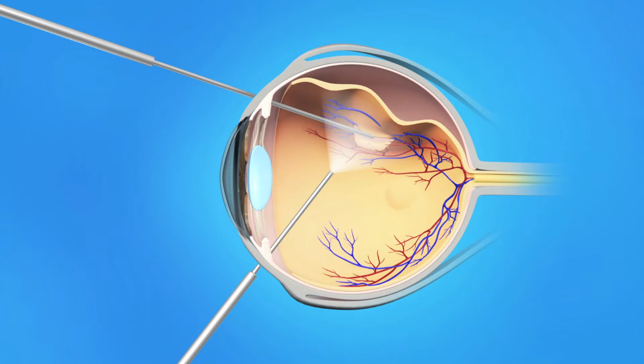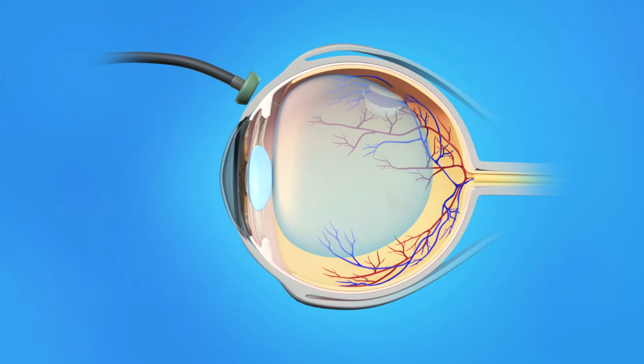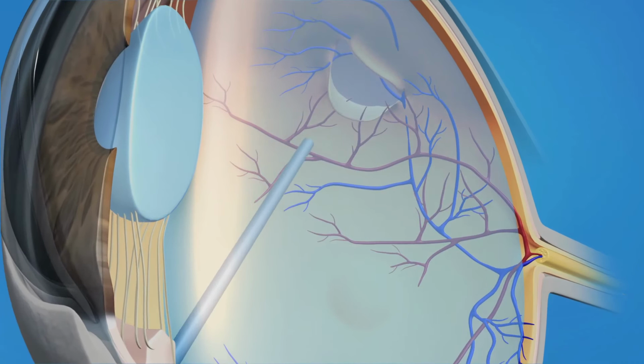This procedure is usually done in the operating room, and your eye surgeon will use either a local or general anesthesia. During a vitrectomy, your ophthalmologist makes a tiny incision in the sclera, or the white of the eye. A small instrument is placed into the eye to remove the vitreous gel. Once the vitreous is removed, your surgeon will inject a gas or silicone oil bubble in the eye to push the retina back against the wall of the eye. The tears and weak areas of the retina are then sealed with either a freezing probe or a laser treatment.